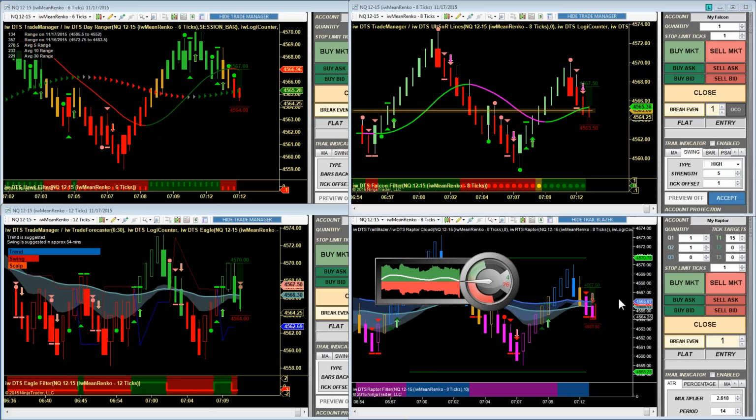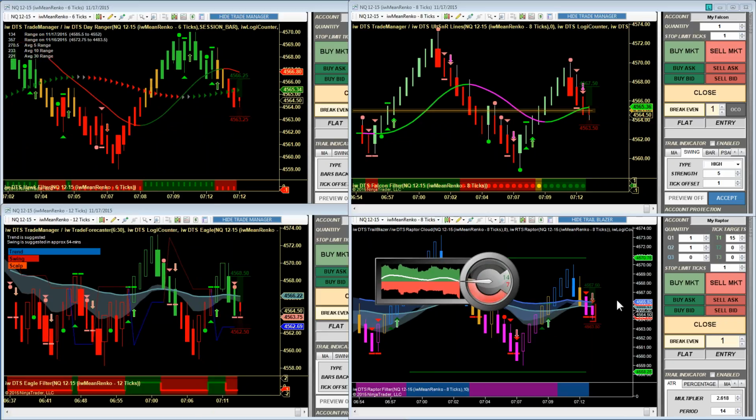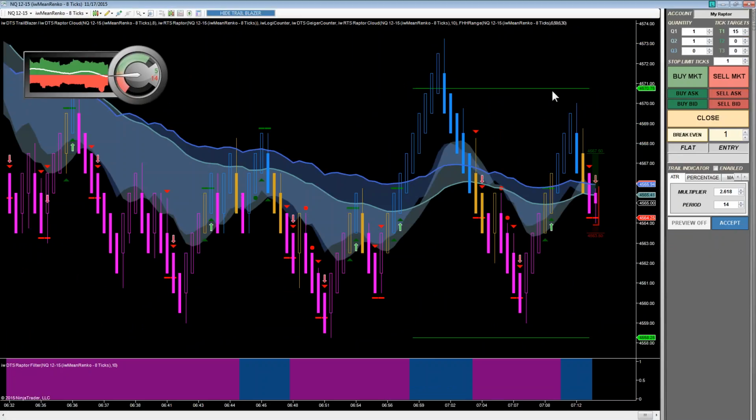And the NQ still stuck sideways. Very tight congestion here this morning. You can see the first hour high and low, or the first half hour high and low.